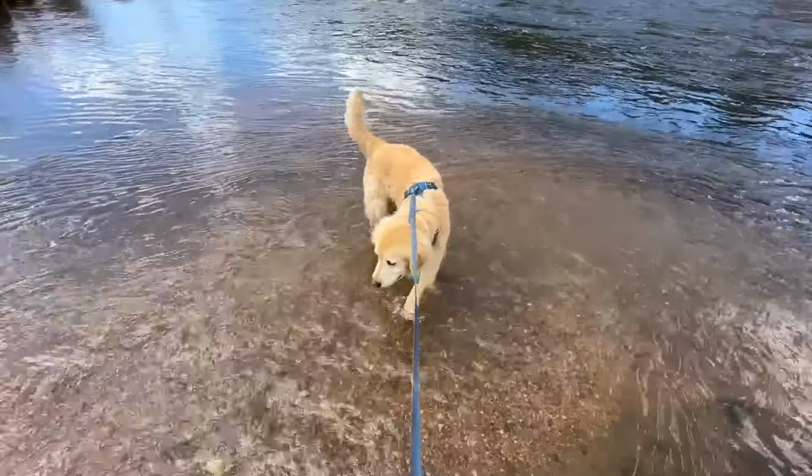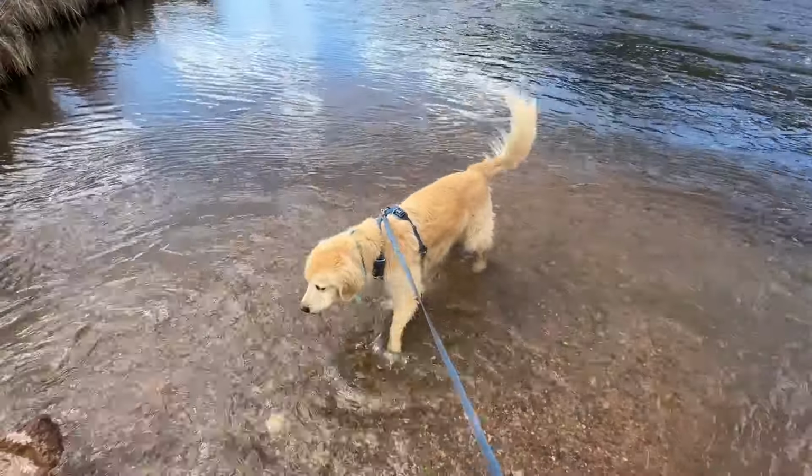I'm surprised he hasn't laid down yet. This is like the longest he's been in the water without laying down in a long time. Tuck got to cool off in the stream for a little while, and now we're headed home.